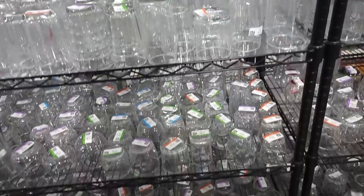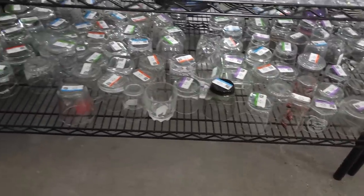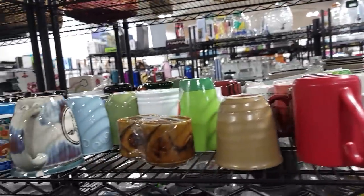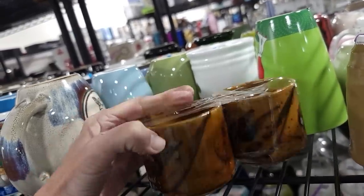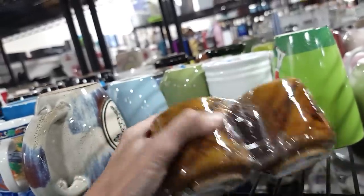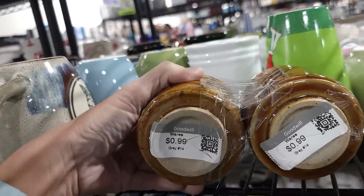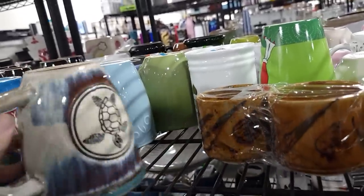All right, one last shelf full of glasses, but I don't see anything calling me. All right, we will peek at the mugs, see what comes up. Like these really interesting kind of mid-century looking cups. Yeah, not super exciting. I'm just trying to figure out the pricing because they're individually priced, but yet they're taped together. You know, I don't know.